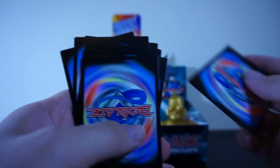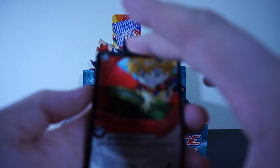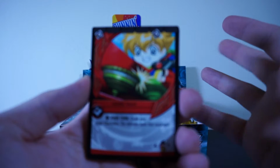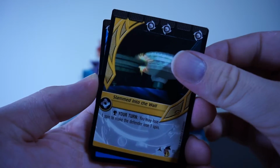So this should be our rare. Get these 2 fixed, and let's go through the common boys first, and we will go ahead and put the rare on the back. I made sure not to take a peek. Alright, focus. There we go.